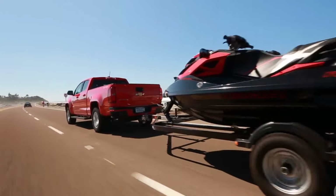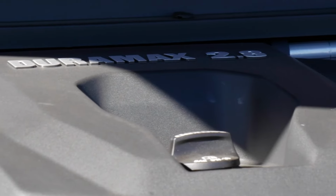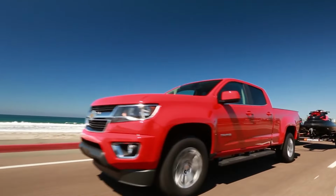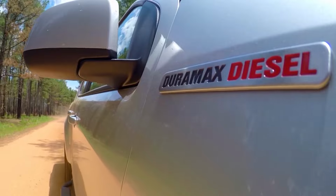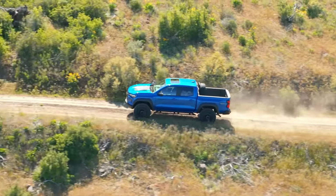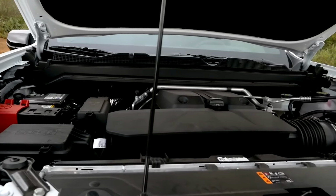Number 4. Towing capacity. Back in the day, if you wanted max towing from a mid-size truck, you had to spec the Colorado with the Duramax diesel. That was the only way to hit the class-leading 7,700 pound rating. No diesel today. No problem. Chevy figured out how to squeeze every ounce of strength from the 2.7-liter TurboMax setup. The 430 pound-feet of torque isn't just for show.